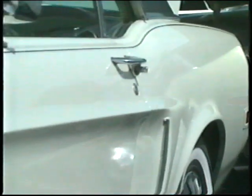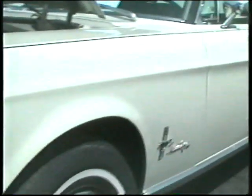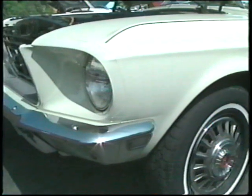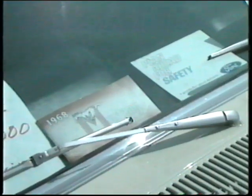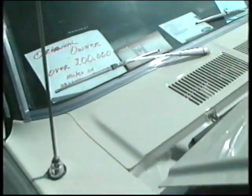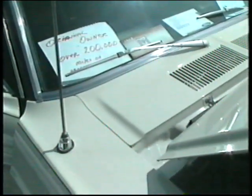I've put in between $2,000 and $3,000 over the original price. Most of it's unrestored. It is the original roof. The engine has never been opened up or had any major repair work. Change of spark plugs, things like that, radiator. I love the car. I do not plan to sell it until it falls apart. I plan to keep it forever.